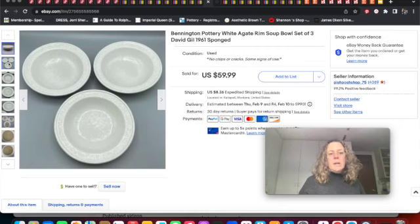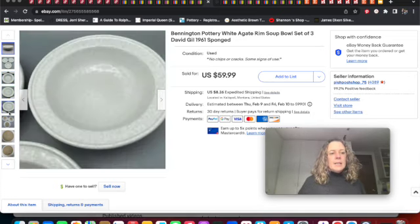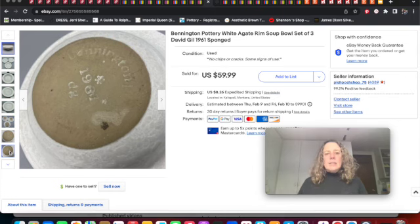And this is the pattern. It's called white on white, and then it's like sponged. So it's white on white and it's agate is what they call it. So I had bought 4 bowls. I got home and found out there was a crack in one of them. So I just listed the 3. And here's the mark. You can kind of see it. You can see the word Bennington. 1961 is not the year. It's just the mold mark, basically. DG stands for David Gill.